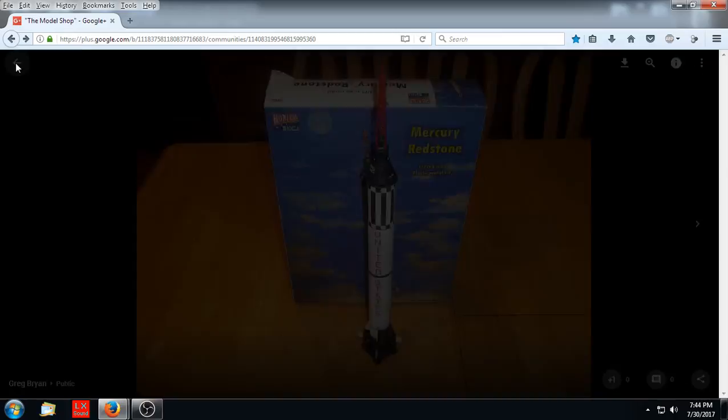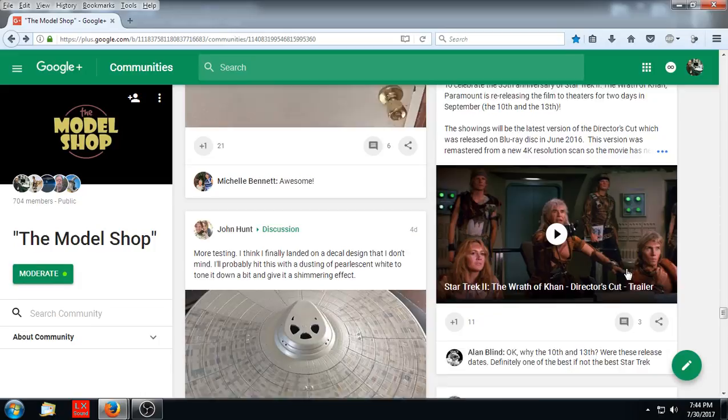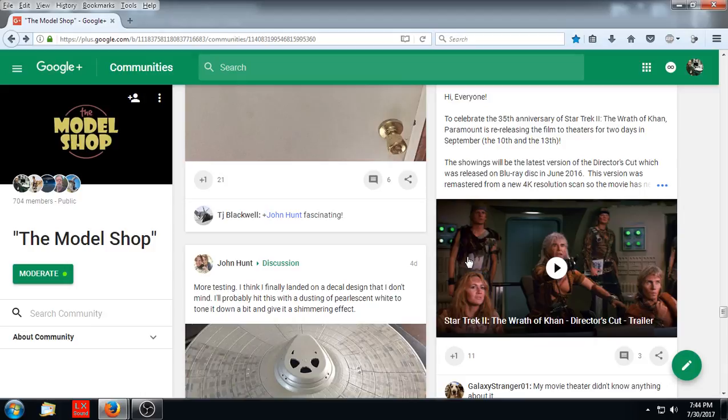And for us Star Trek fans, a little bit of movie news. Star Trek II: The Wrath of Khan has been remastered in 4K resolution and is going to be released in the theater again on September 10th and 13th, so you can look forward to that.